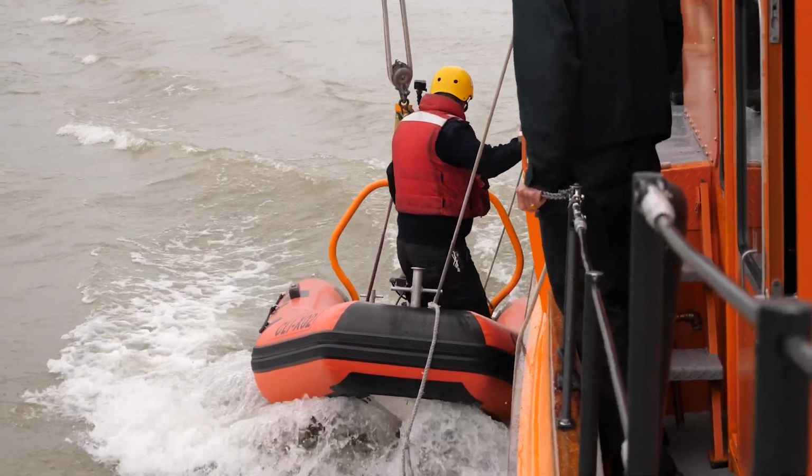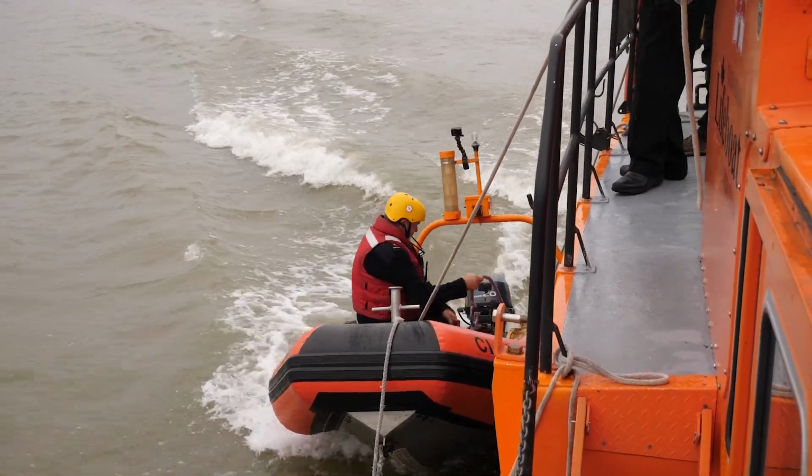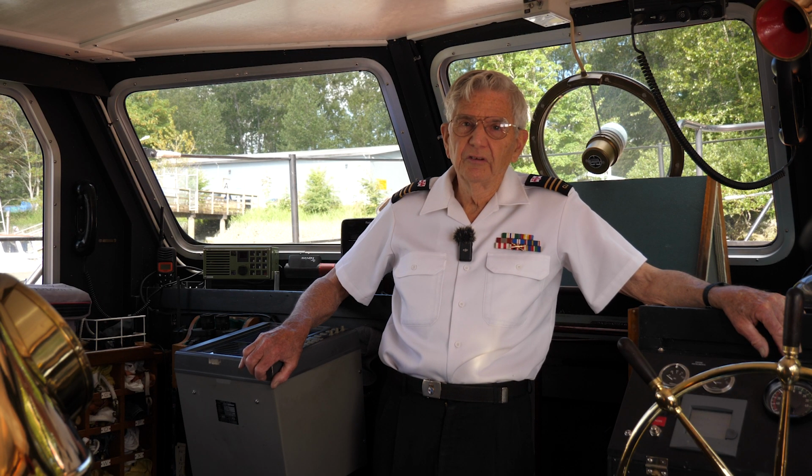We can also use the rib for taking the tow line over to a vessel. If he's in shallow water, that vessel can operate in about 9 inches of water, so he can get fairly close to a vessel and pass the tow line over.